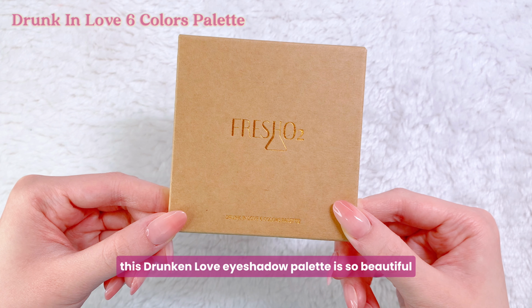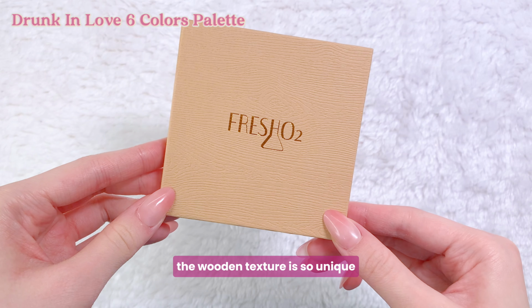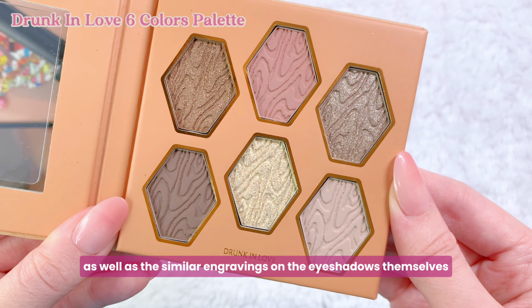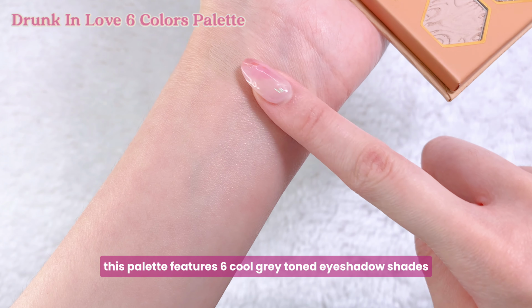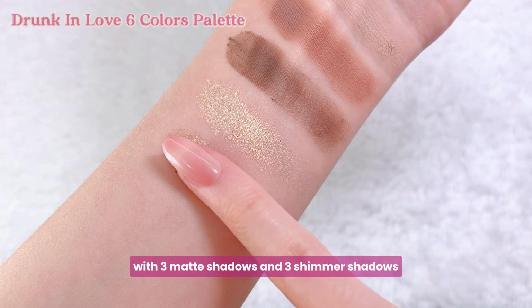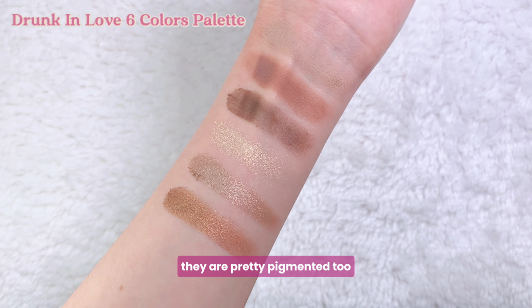This Drunken Love eyeshadow palette is so beautiful. In fact, this might be my favorite item from today. The wooden texture is so unique, as well as the similar engravings on the eyeshadows themselves. This palette features 6 cool gray-toned eyeshadow shades with 3 matte shadows and 3 shimmer shadows. These color combinations are great for everyday makeup looks. They are pretty pigmented too.